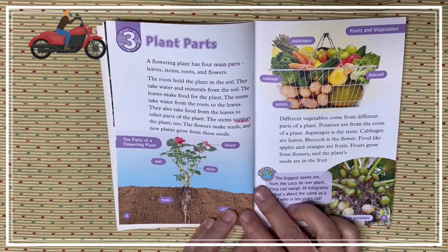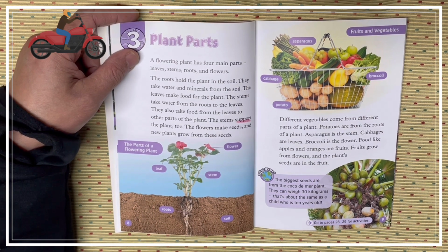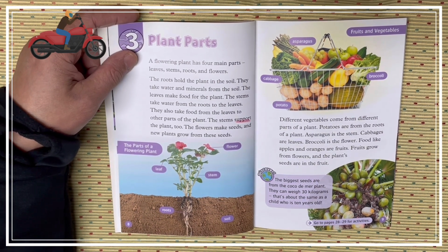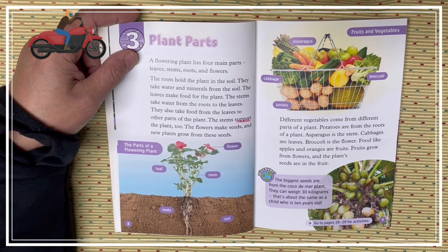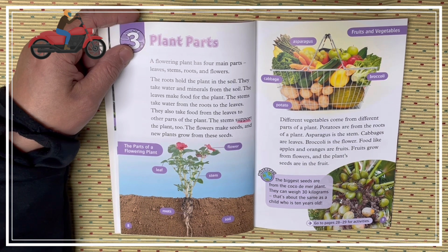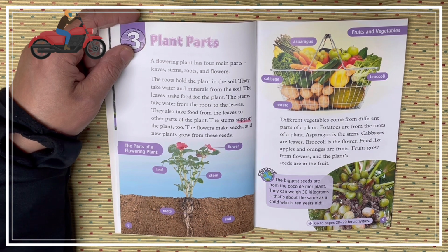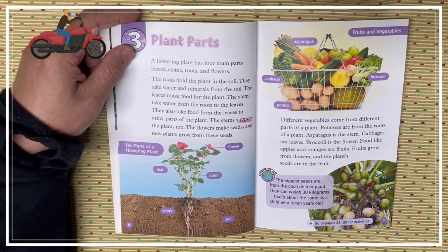Chapter 3. Plant parts. A flowering plant has 4 main parts: leaves, stems, roots, and flowers. The roots hold the plant in the soil. They take water and minerals from the soil. The leaves make food for the plant. The stems take water from the roots to the leaves. They also take food from the leaves to other parts of the plant. The stems support the plants too.